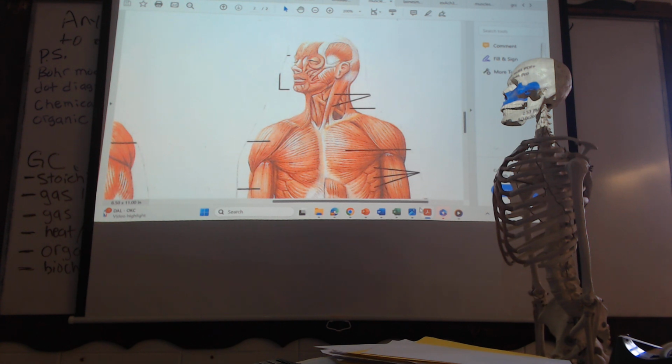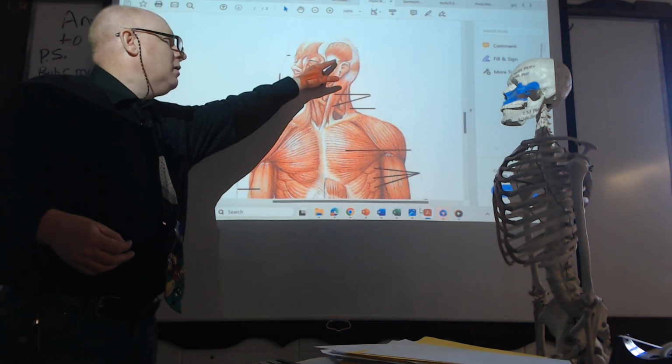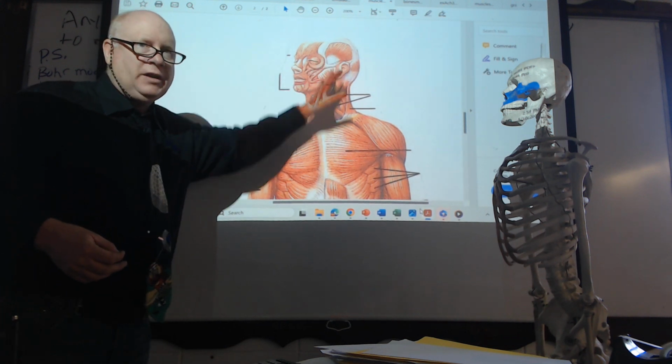I've got a black shirt on. So black must be describing the shirt. So I believe you make that a synonym. So a synergist is something that modifies or helps what's called a prime mover. And in this case, the majority of the movement comes from the masseter, but the synergist here is called the temporalis. Okay, next.